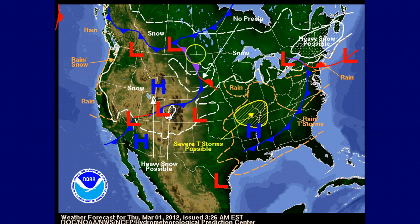And as it begins to get its act together and moves into the area, I'm afraid we're going to be under the gun for some major severe weather on Friday, March the 2nd, as some parameters come together that could lead to some very severe weather: some long-lived supercells, long-lived tornadoes, long-track tornadoes, and large tornadoes.